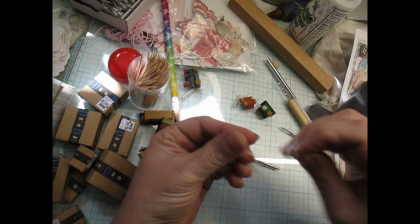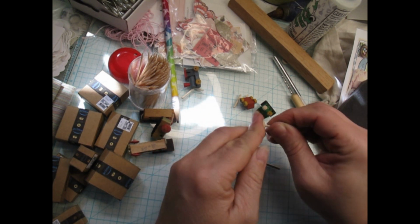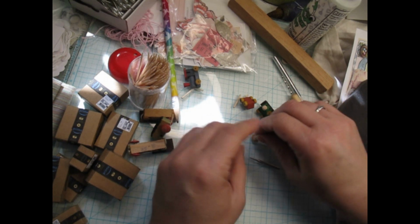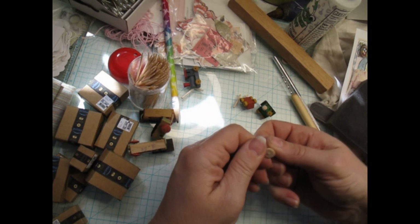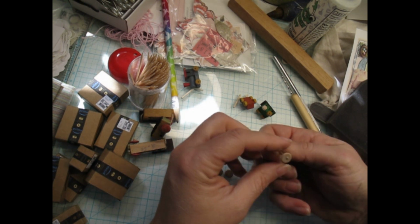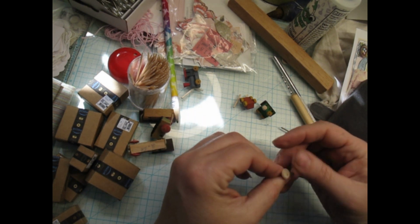All right, let's see if that's big enough. It is, ooh, it is, you guys. It's big enough, so it's going to fit tight, and that's good. Oh, it fits. That one's a little wonky. It's not quite the middle, but you know what? That's fine. That is fine.